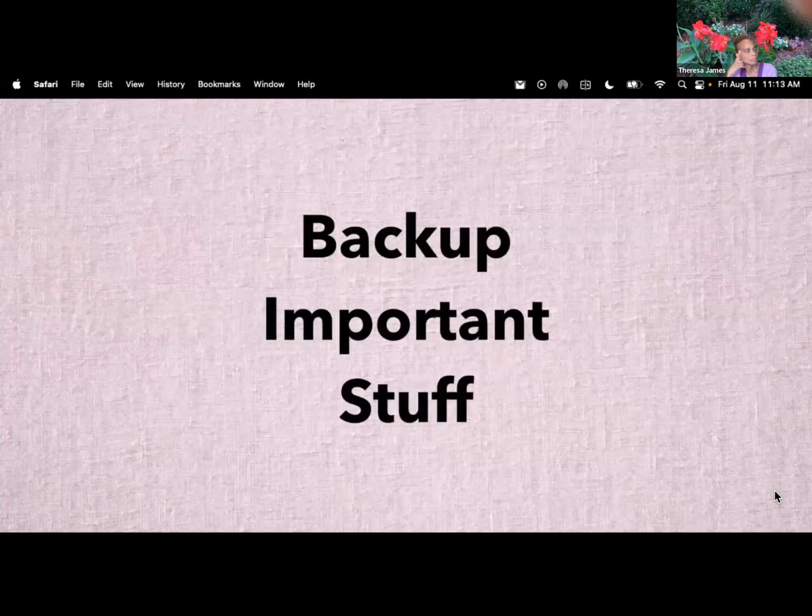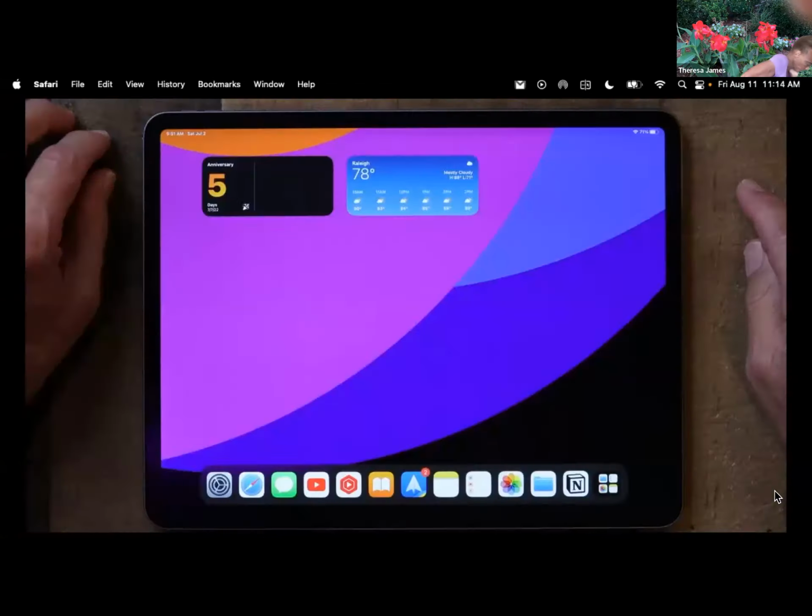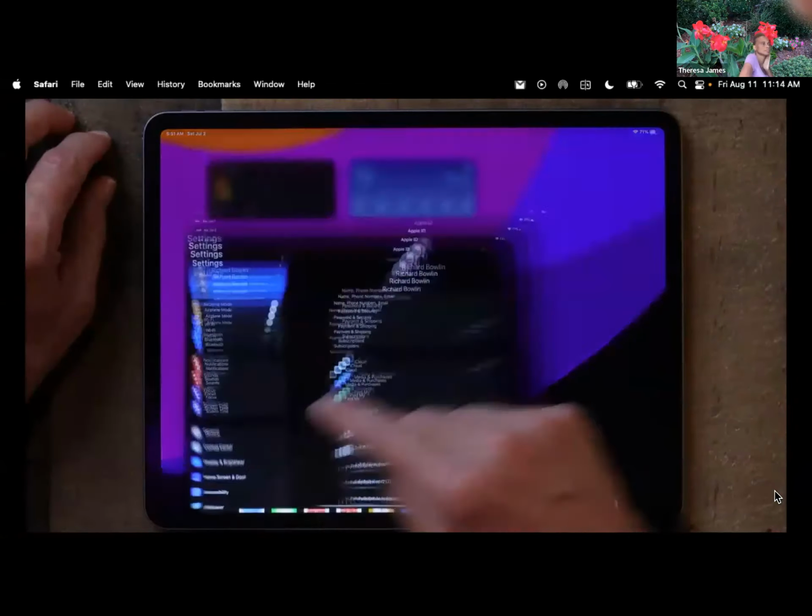The last thing I want to talk to you about is how to make sure iCloud is turned on and that you're backing up the programs and the data that you want backed up. So once again, we're going to go back into settings.